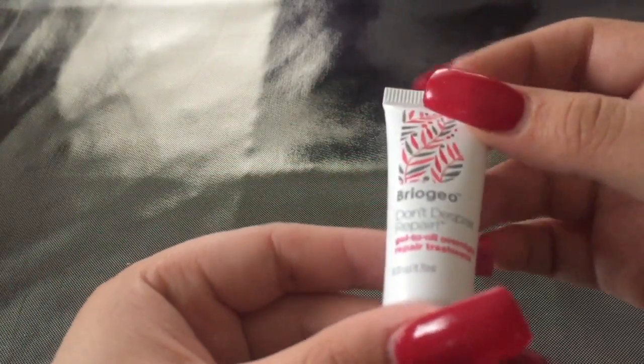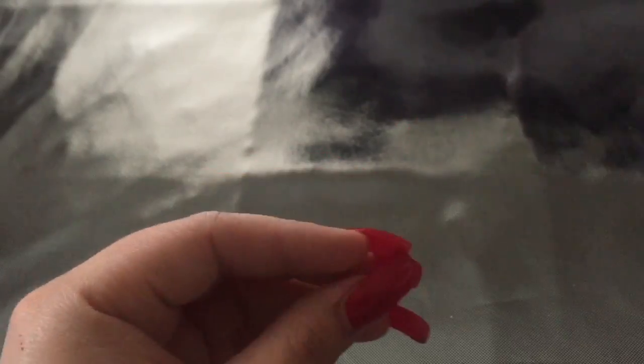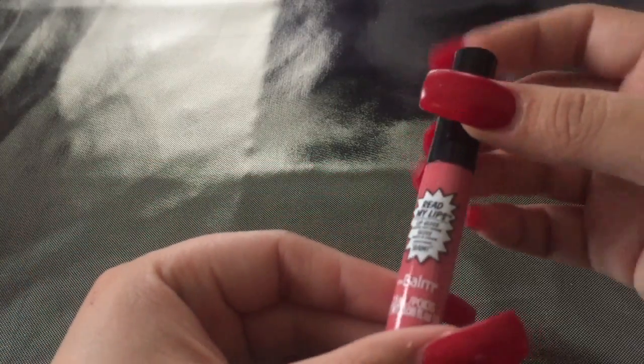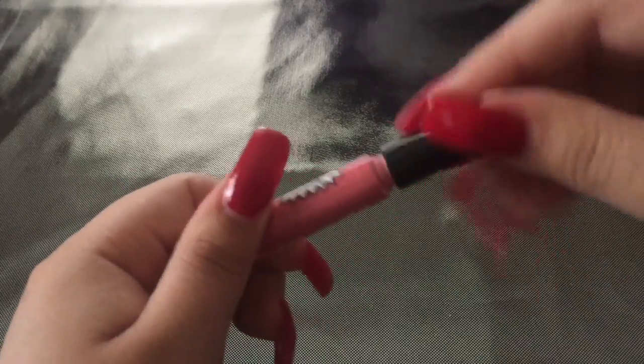Next is this Don't Despair Repair. I think it's a hair mask. I'm not sure, but I think I've seen this brand at Target before. Here is another liquid lipstick. This is by The Balm, called Read My Lips. I don't know the shade, but once again, it's another little pinky nude shade.